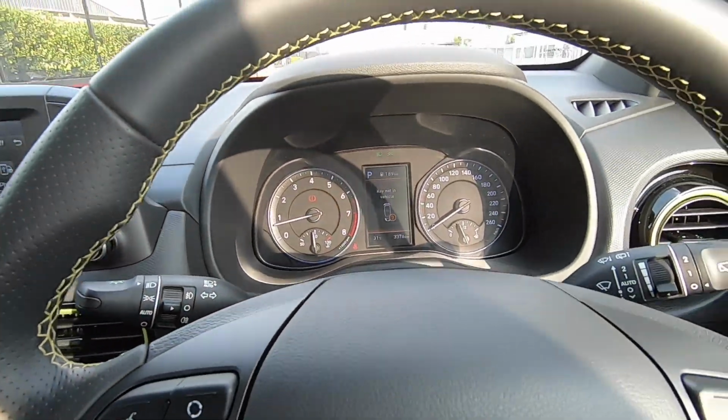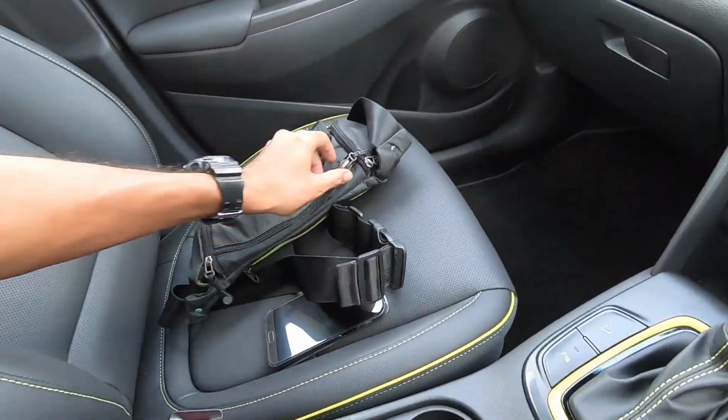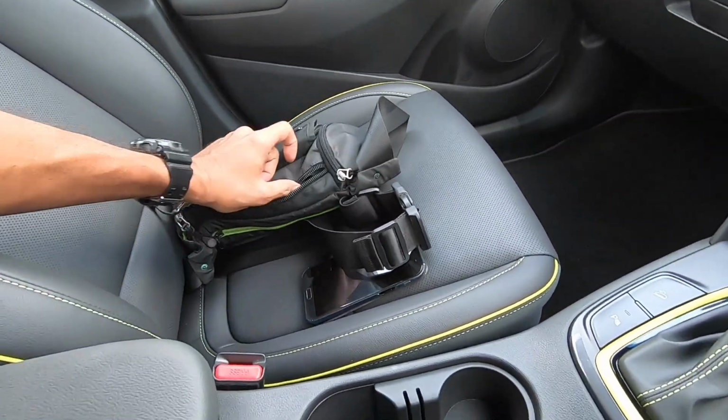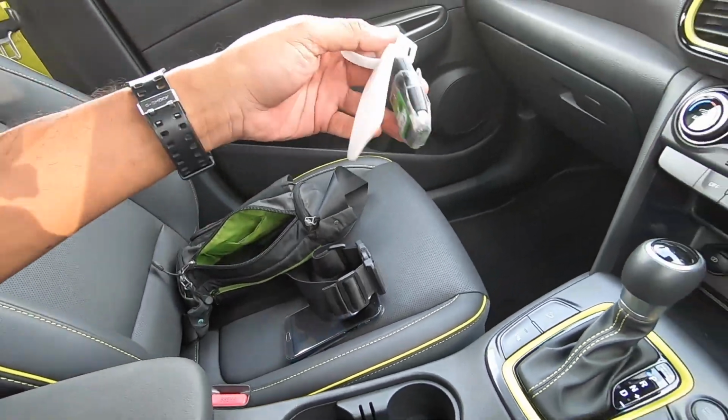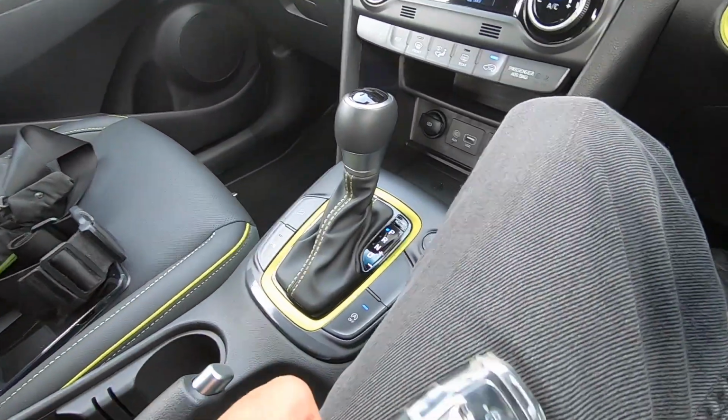Key not in vehicle. What are you talking about? Key's right here. Want to see the key? Because it's got the biggest keychain in the world. No, I'm kidding. That's just there. That's just Hyundai Malaysia's tag. But that's what the key fob looks like.